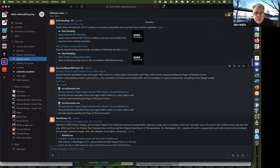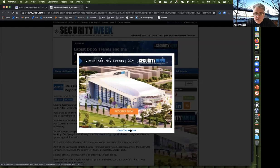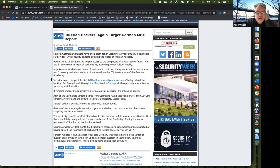Hackers again target German MPs. Several German lawmakers have once again fallen victim to a cyber attack, local media said Friday, with security experts pointing the finger at Russian hackers. These could have been mobile phone users. Let's check. Were they iOS users? Was this part of the reason that the story came out and Microsoft released their update on the 26th? I wonder if they disclosed whether it was Android or iOS. Let's see, hackers use phishing emails to gain access to the computers of at least several federal MPs and 31 lawmakers. Okay, so it's probably not mobile-based then.